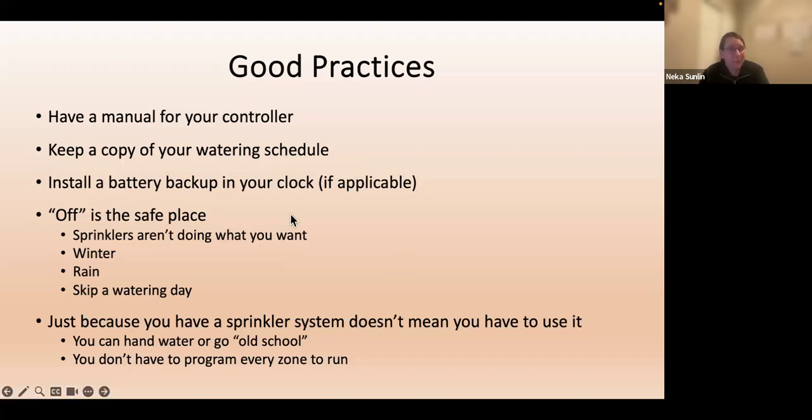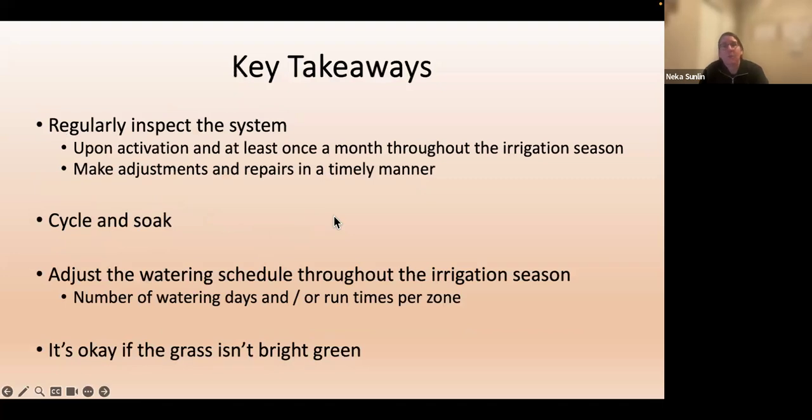So we're getting down to our last slide. And I know we threw a whole bunch of information at you guys. So these are the things that I personally would like you to take most out of this. Please regularly inspect your system. Especially when you turn it on at the beginning of the season, turn on every zone for a few minutes and watch the sprinklers run to make sure something didn't break over the winter or make sure things are still adjusted the way they need to be. And if things need to be adjusted or repaired, take care of those in a timely manner.